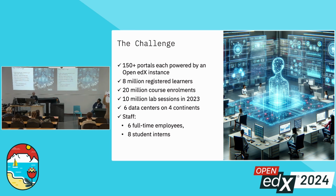We've created over 150 of these. Each one of these portals is a dedicated instance of Open edX. So we run a lot of edX instances. On all of these portals, we have 8 million registered learners. I almost made the mistake of saying 1,000. 8 million. Collectively, all of them have enrolled in 20 million different courses on all of these platforms. I also mentioned we provide access to the infrastructure to run this. We do this through something called Skills Network Labs. And last year, we ran 10 million lab sessions on our platform. That's a lot of sessions.